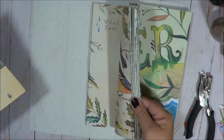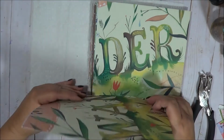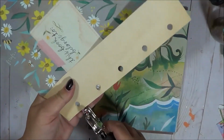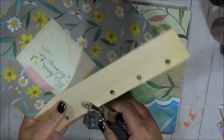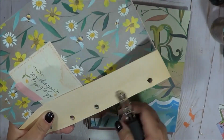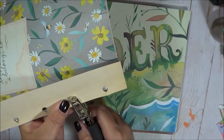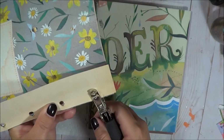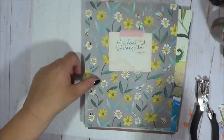Now, I know that it has all the rough edges and some of the strings on them from the signatures being in the original book, but I'm okay with that because it gives it that look of a journal of great use, kind of maybe vintagey, you know, something like that.